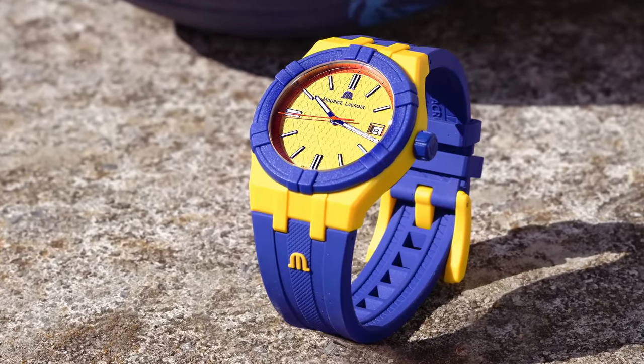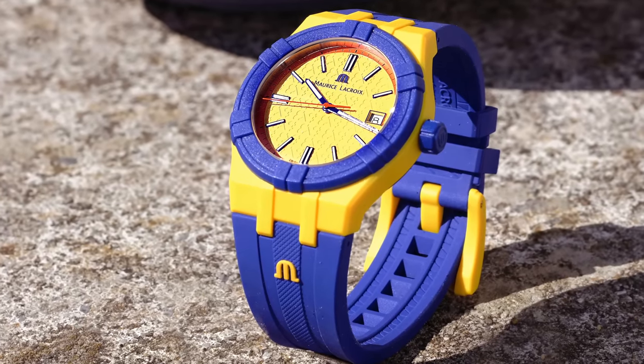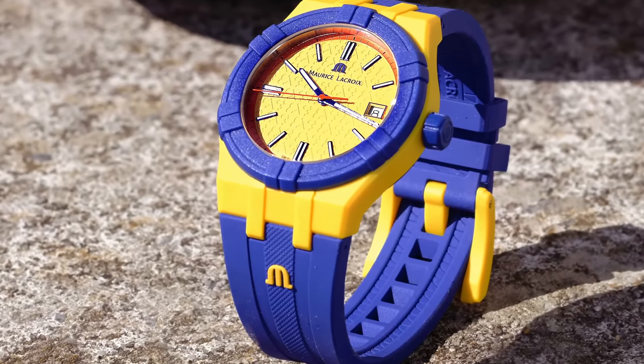But for 800 euros, what? This is no free gift. Yeah, that's integrated watch money right there, isn't it? Are we still doing hashtags? Is hashtags still a thing?